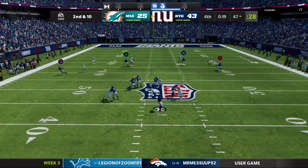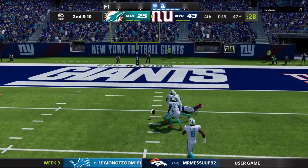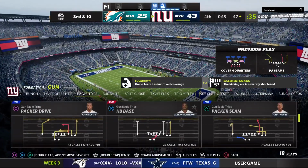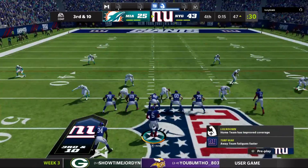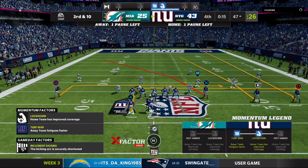On 2nd and 10, Jones going deep downfield for Ross. And that's going to be incomplete. Good effort there, trying to take a shot, but it's 3rd down. Oftentimes when you're losing a game and the team's still throwing with this kind of a lead, you start playing a little more physically. And they took that opportunity right there to be extremely physical and force that incompletion.